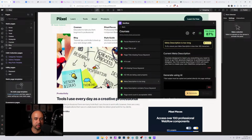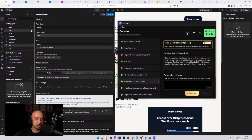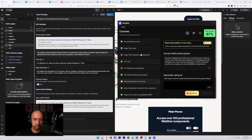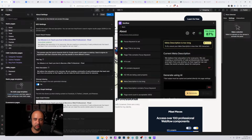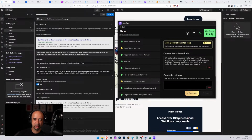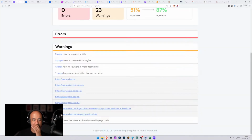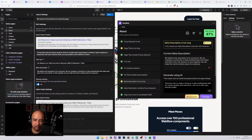Well, let's keep it at this. About page. 197, so I guess it's a little bit too long. It's weird that it's coming up as saying the meta descriptions are too short, and this one's saying it's too long. Maybe that's just a bug. Maybe I could send them a message, a little thing that they can fix. Okay, so let's generate. What do we got?